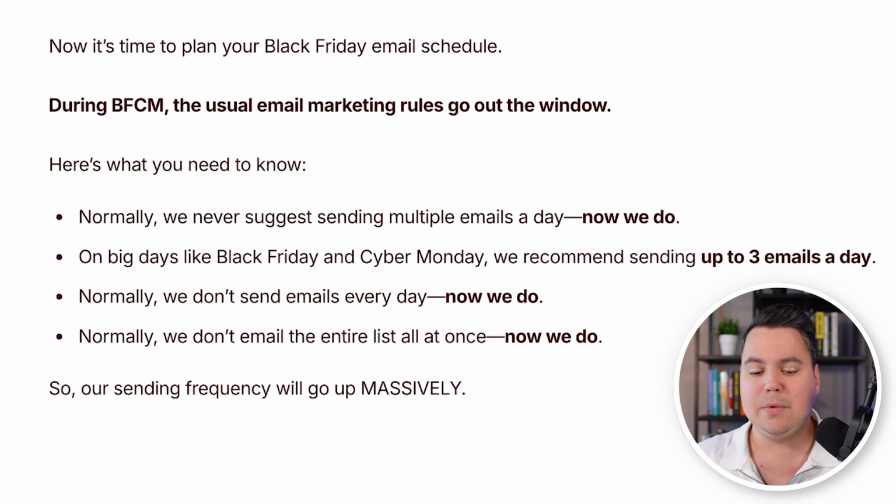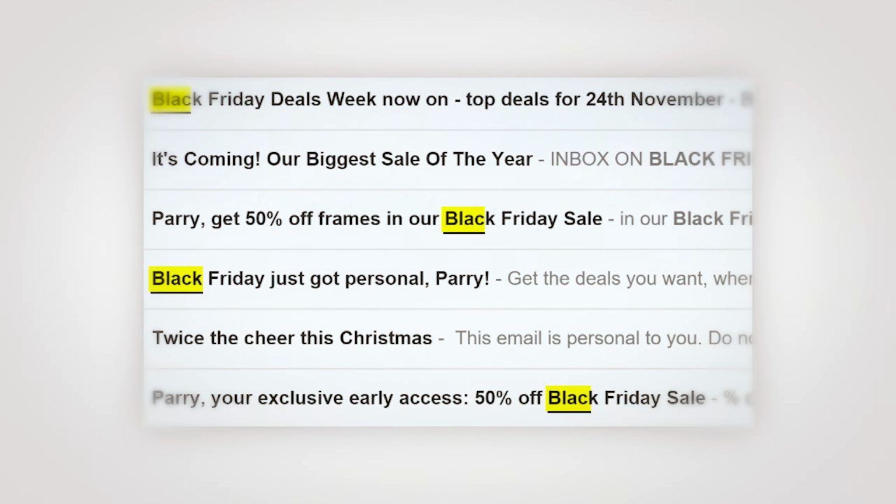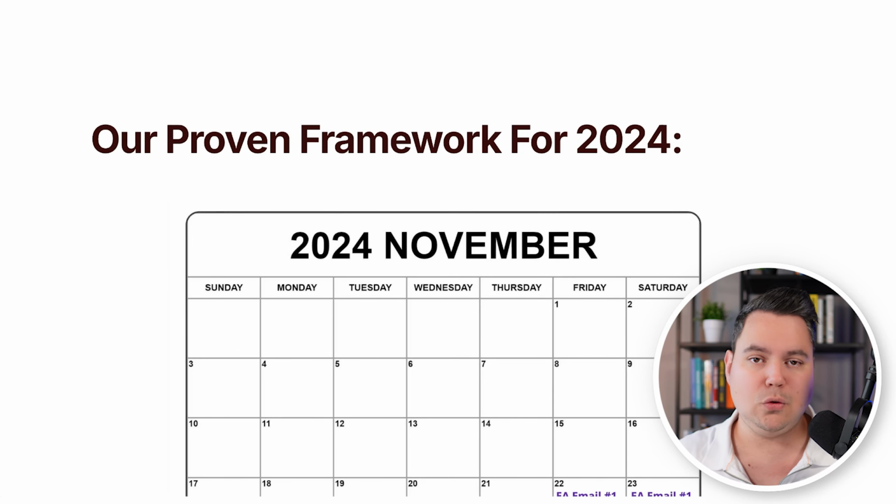Normally, we don't send emails to the entire list at once. Now we do. So our sending frequency will go up massively. And the reason is simple, because people's inboxes will be flooded with messages during Black Friday. To stay top of mind, you must increase your email frequency. The higher your frequency, the better your chances are of standing out among the competition. So this is a proven framework for 2024.